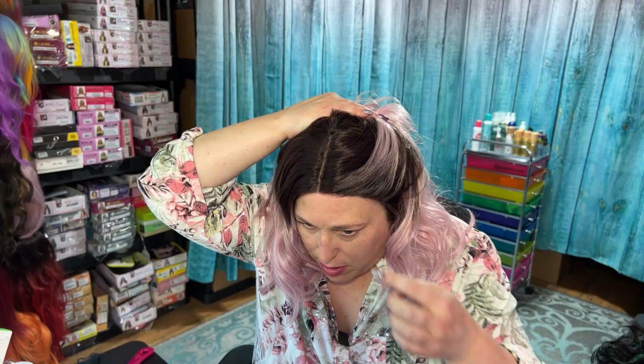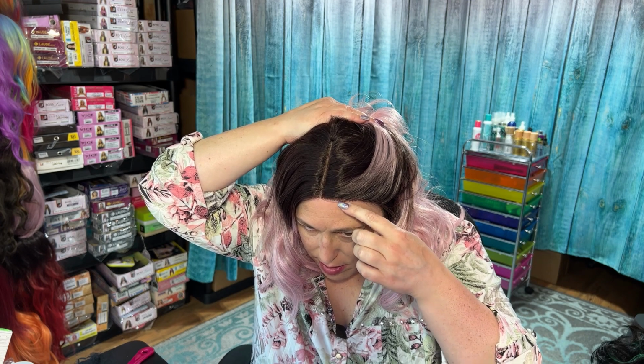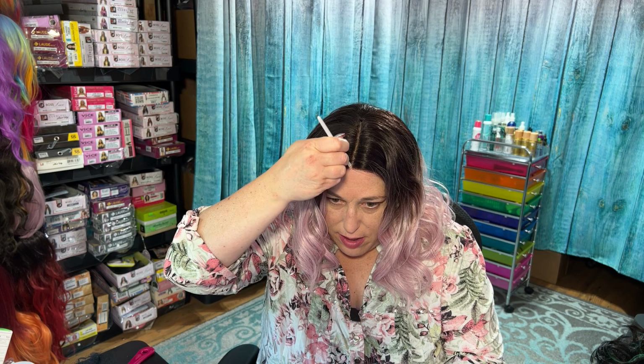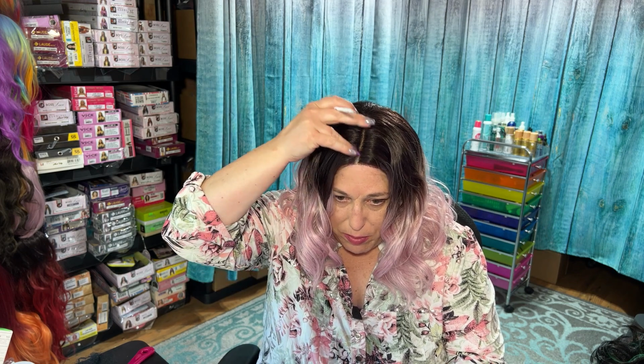But I wanted to show you guys what it looks like with the lace cut off. So I'll probably pluck some of those first hairs, not right now, because it's really obvious, but you don't have to. I'm not going to do it right now. I would go out like this, but that's just me. I'm putting powder on the part for you guys.